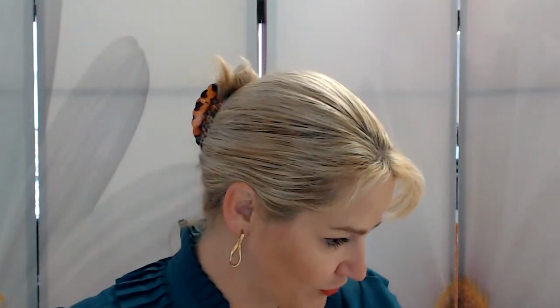Sorry, one final question. What do you think is coming next after the clean beauty trend? Sustainability. Sustainability is totally where we're going, and thank goodness.